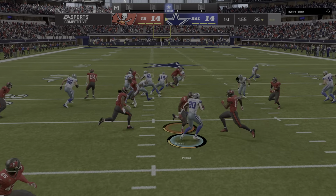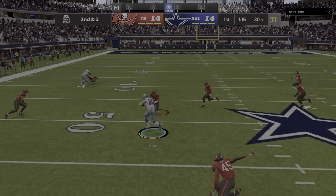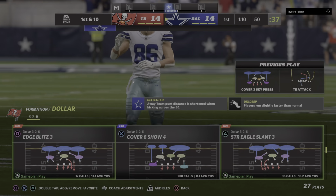Check 26, check 26, check 43. From the 30 on 2nd down, Prescott. Man open, that's complete to Dalton Schultz. And he's brought down after a very nice gain.